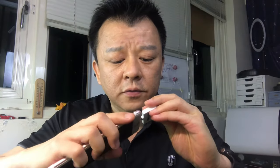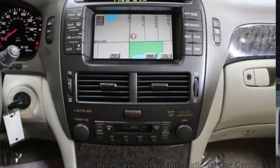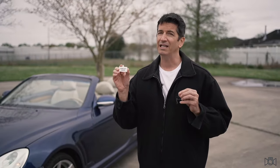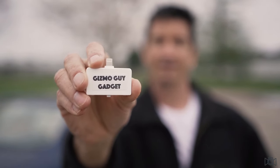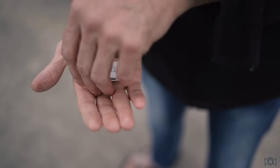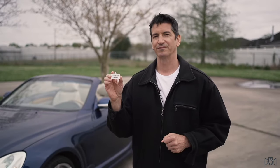Simply connect my device to your iPhone and you'll be able to play all your music through your mid-2000 Lexus radio. What do you do? I found this product by Gizmo Guy, CD quality sound from your cell phone to your world-class audio system on the cool car you bought. Let's see how it works.